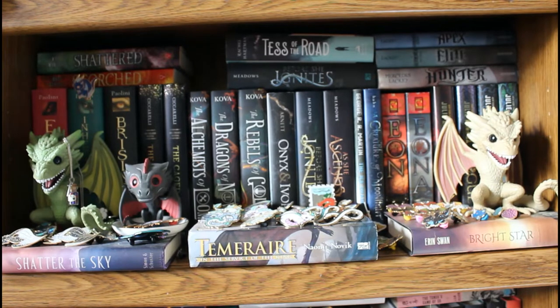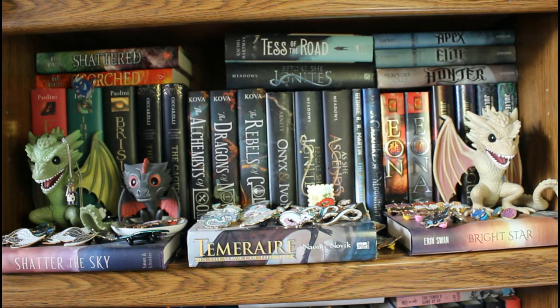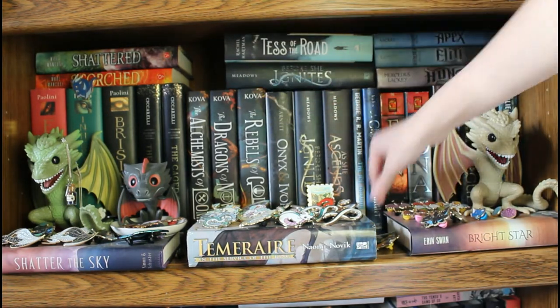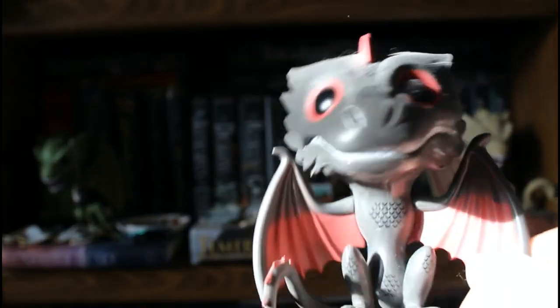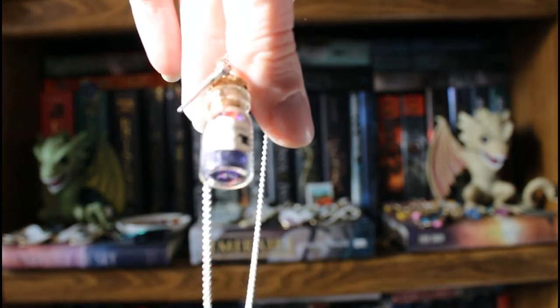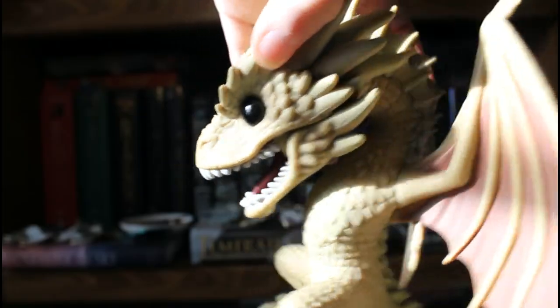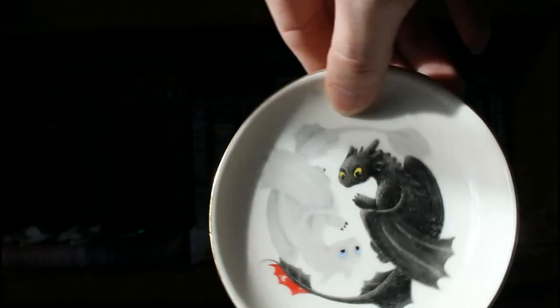Okay, here is basically my dragon shelf. It has all my dragon pins and my Funko dragons, and I need to find Drogon in this form, but it's freaking costly on Amazon. Other than that, I do have some dragon bookmarks. Here we have a necklace that says something like dragon heart. Fraggle. And Viserion. And I do have a gem. And lastly, we have Light Fury and Night Fury in a petri dish thing.